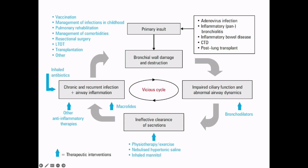Starting at the top, there's some sort of primary insult, and probably the best described primary insult is that of adenoviral infection in early childhood. And this leads to bronchial wall damage and destruction, and this is associated with impairment of ciliary function and abnormal airway dynamics, which influence the effectiveness of cough clearance. As a result of this, you have ineffective clearance of secretions, and then the development of chronic infection and associated inflammation, which in turn worsens the airway damage and destruction, and this cycle goes round and round.